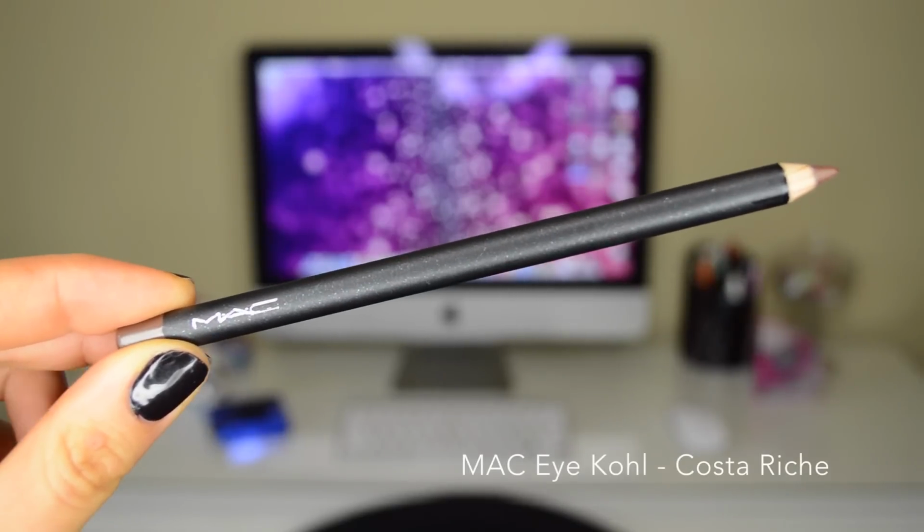I feel like this is a great addition to my collection. I also got an eyeliner and a lip liner from MAC, and the eyeliner that I picked up I have not yet used. I heard about this from TX Mommy of Boys. This is the shade Costa Riche, and this is just their eye kohl, but this is a really pretty warm dark brown color. The lip liner that I grabbed was in the shade Night Moth, and I'm sure you guys have heard about Night Moth.